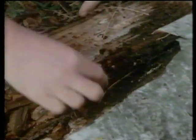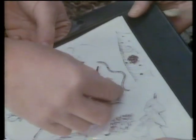Look, there's a worm. Do you like worms? Oh, yes, I do. Oh, look, you've drawn him already. What a smashing drawer, you see.